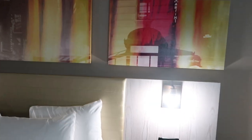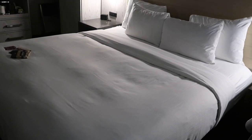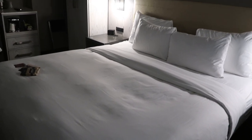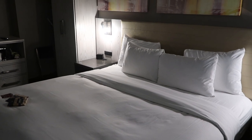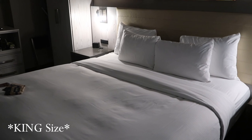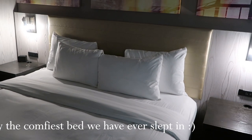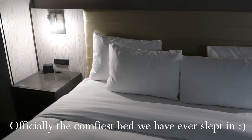And if I just stand back, I don't know whether I'm going to be able to fit it all in, but we have a massive, I think it's a queen size bed. I will find out and put it on the screen here. But it's either a king size or a queen size, but it is absolutely huge. I haven't tested it out yet, but it looks really comfy with plenty of pillows for you and your partner or whoever you're staying with.